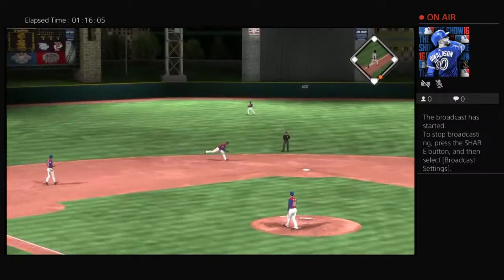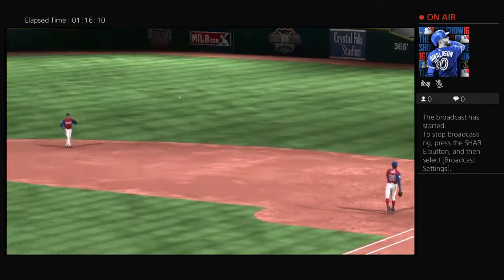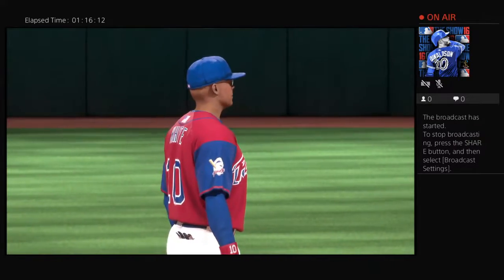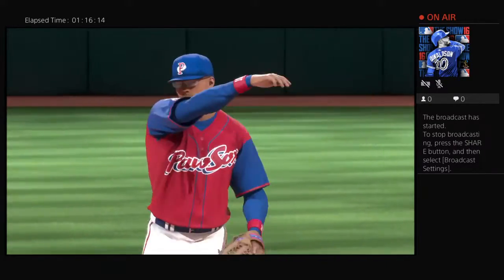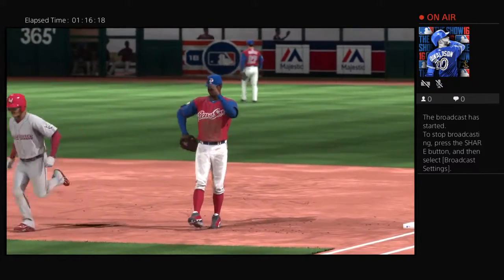Hit hard on the ground is short. And the throw to first is in time, so the leadoff man is gone here to start inning number 7. Yeah, and it's kind of been one of those days. There haven't been too many balls hit hard, and even when they do hit one hard, it's an out.